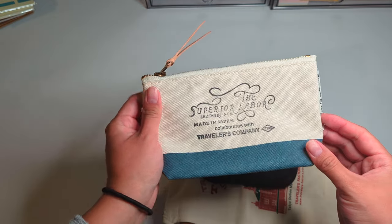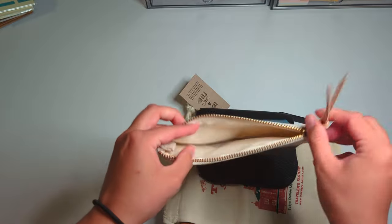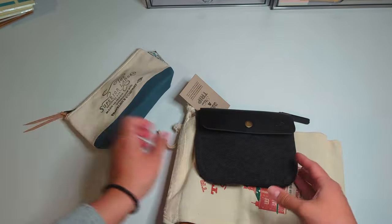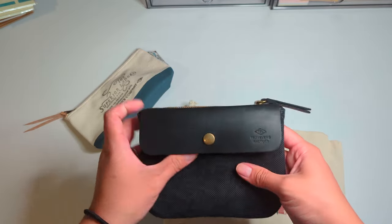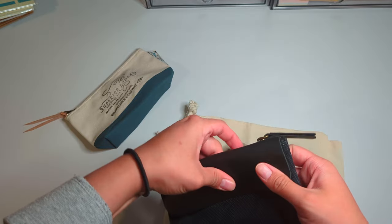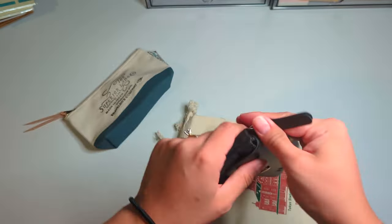The superior labor pouch in the blue. It's just the small one. And then I got another traveler's pouch. This one's the one that can fit a passport in. And you've also got a zip little pocket.